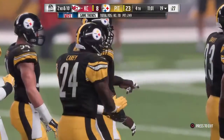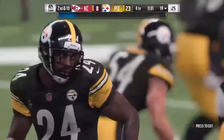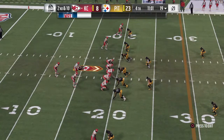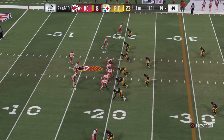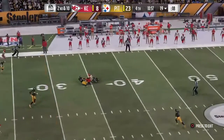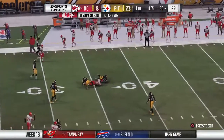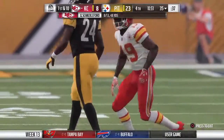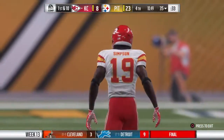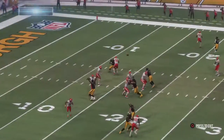Second down following the incompletion. Here we go. Green, 39. Green. Throw left side, complete. It's Simpson. And he's brought down, getting this one up to about the 35. Give him 15 yards on that one. Kansas City has a first down.